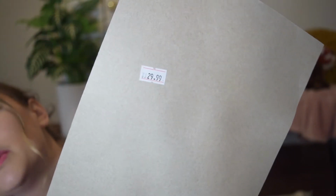But anyway, so back to the gun. You literally just squeeze it, and then you can roll this onto your tag or whatever, and it says $29.99.